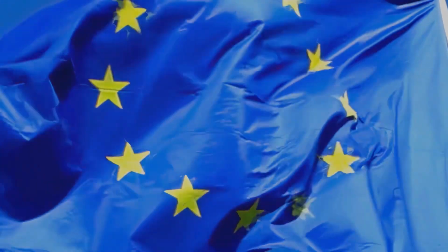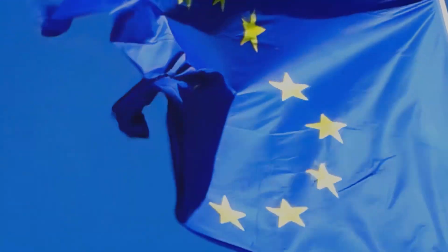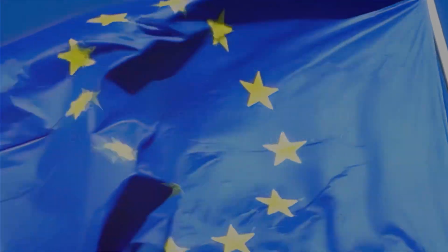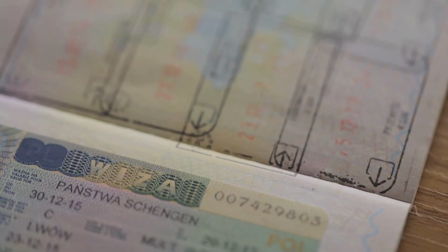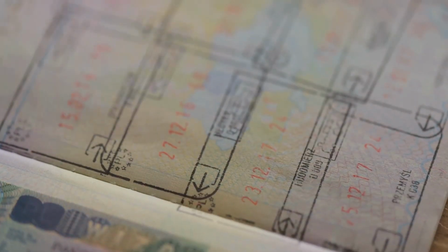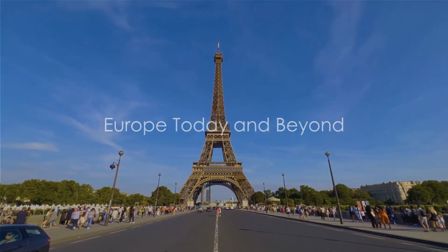These events, from the Age of Enlightenment to the formation of the European Union, have left an indelible mark on the history of Europe. These events have shaped the Europe we know and live in today. They have shaped the continent's political, social, and economic landscape and continue to influence the course of its future. Today, Europe stands as a testament to its rich and varied history.